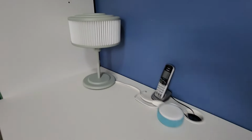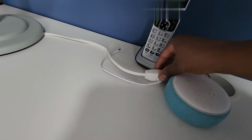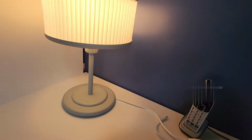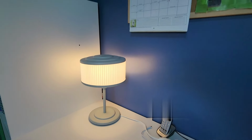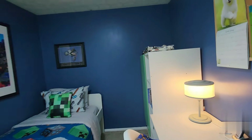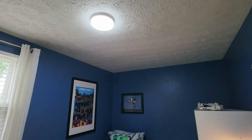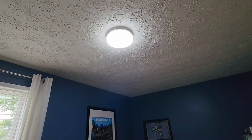Also, this lamp is a new addition. This is something that we picked up at IKEA. So he can have a low light, like a soft white light, or he can have the overhead light, which is much brighter. And we can change this. We actually did change this to make it the brighter light.